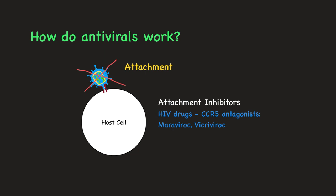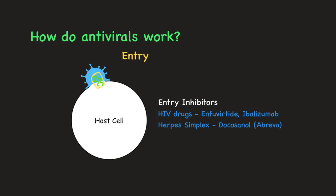Entry inhibitors. These antivirals prevent the virus from entering into the host cell, the second part of the life cycle. A virus can enter through fusion or phagocytosis. One way in which these drugs can work is to prevent fusion of the virus with the host cell membrane, thus preventing the virus from entering into the host cell.